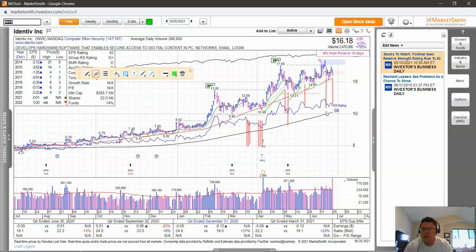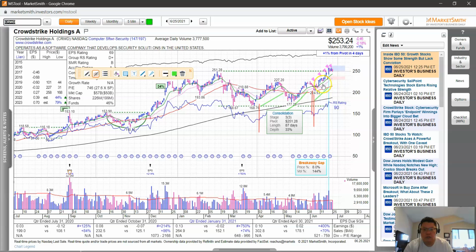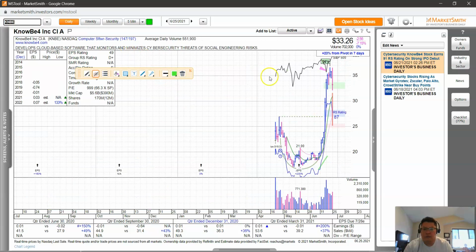Identity. So this one is a little bit messy. Zscaler, again, trending a little bit upward. CrowdStrike. So this one is really starting to pick up steam right now. You can see the trajectory of the slope is pretty strong. This is a newcomer IPO, but see how well it's holding up above its 10-day after breaking out here, and it jumped quite a bit here, 36% from the breakout.